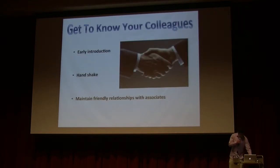So the first thing that I learned personally when I was working for Zipcar was that you want to get to know your colleagues, you want to get to know the people you're working with. This is one of the most important things in business. It's one of the first things you want to do when you're working for a company. And one of the best things to do to get to know your colleagues is the handshake. Now you might think, oh, that's obvious, but no. The handshake can be mastered.